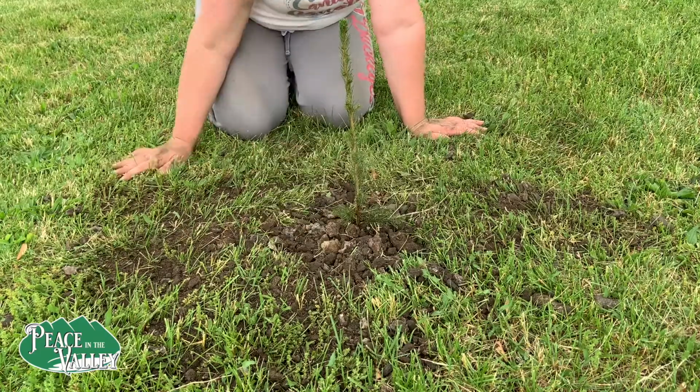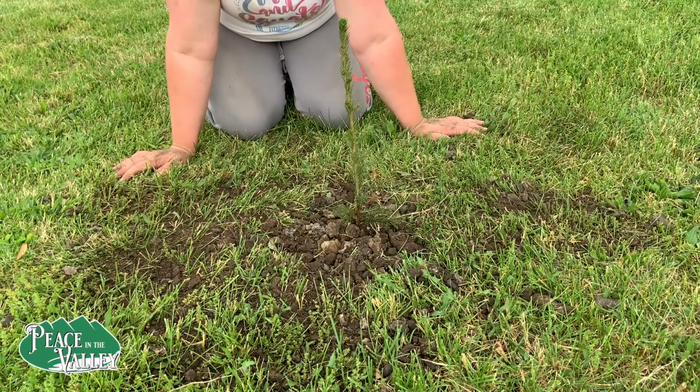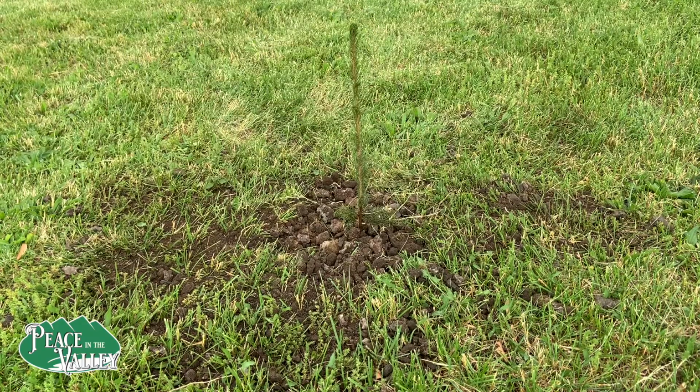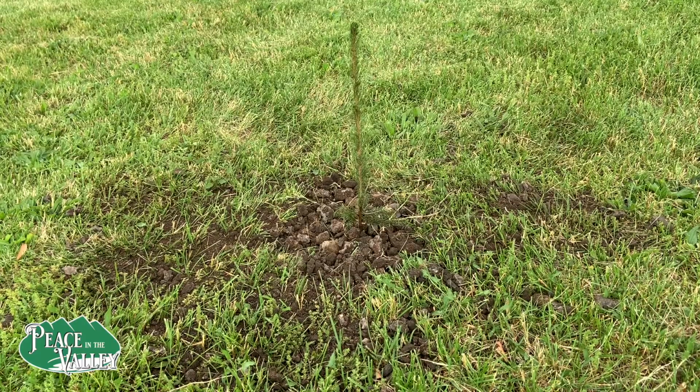So let's talk about kids. Kids like trees too. You might wonder, how much do I need to spend on a play set? But the honest answer is, if you've got trees in your yard, you might even have a play set ready.